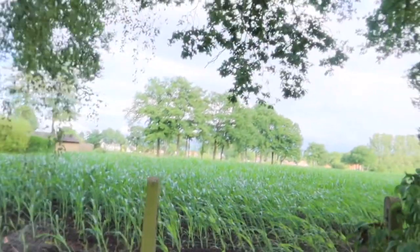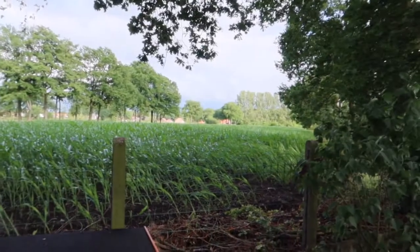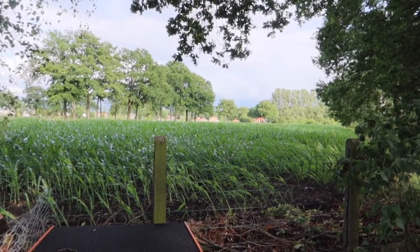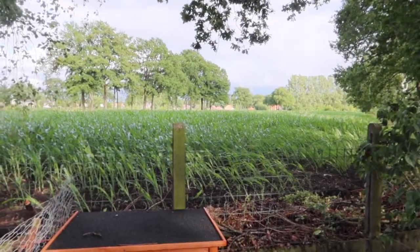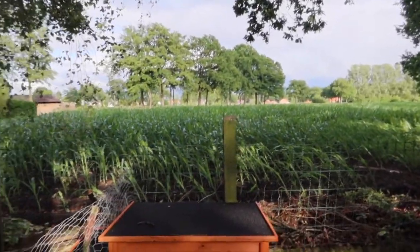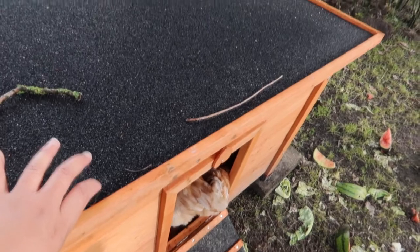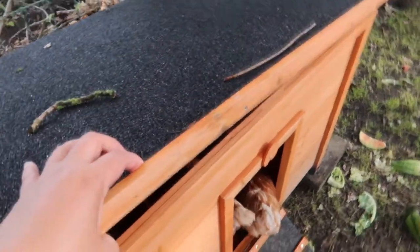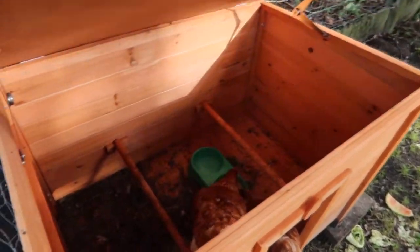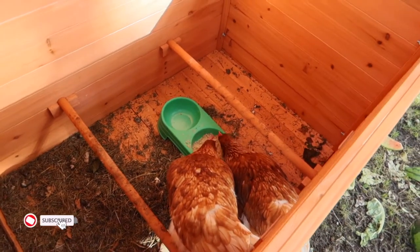Yung mga corn, malalaki na sila. Yan o. Nag-hapay ba? Hapay? Ano ba hapay? Sa Tagalog. Because of the wind. The wind is very strong. Here we see inside. You can open this one to see what they're doing inside. Yan. They're eating. Wala pa silang itlog.